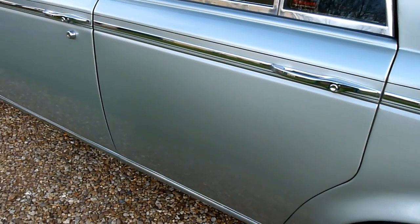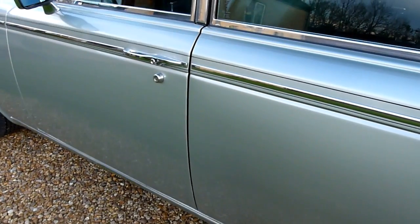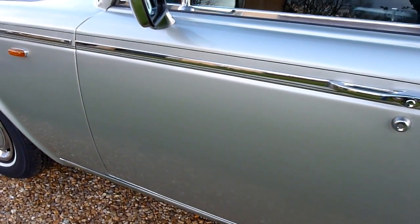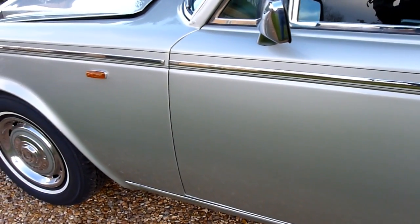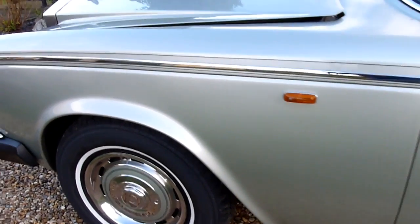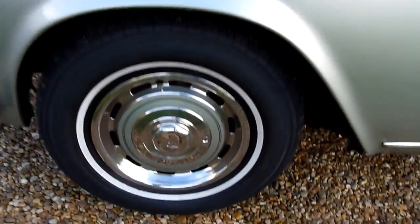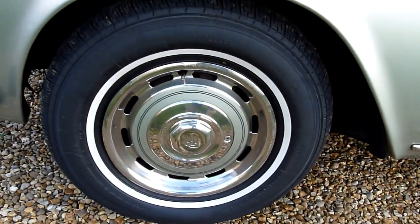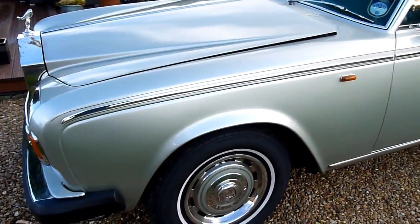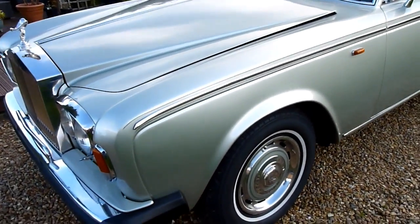I did hunt high and low. I've had numerous Rolls-Royces, never had a Shadow, and I absolutely love this car because it's really usable. And we went last year, did about 500-600 miles visiting various friends up and down the country, and never missed a beat. I'll sit at 70 mile an hour all day long. Dirt cheap to insure, especially if you join the Rolls-Royce Owners Club, Rolls-Royce Enthusiast Club rather.